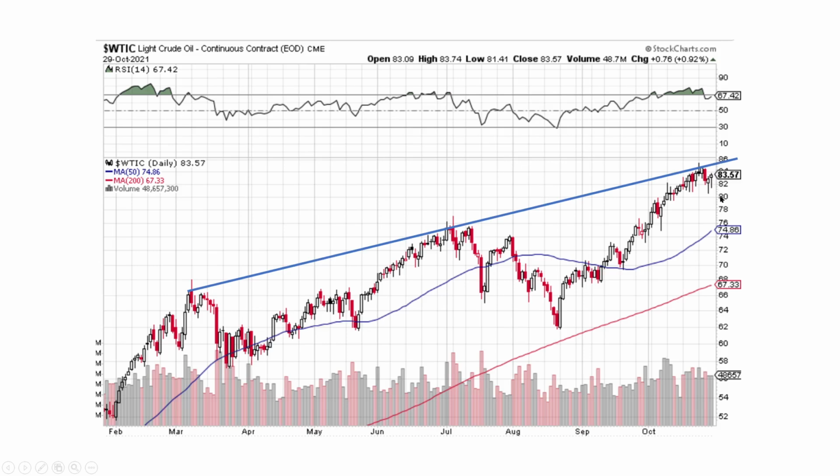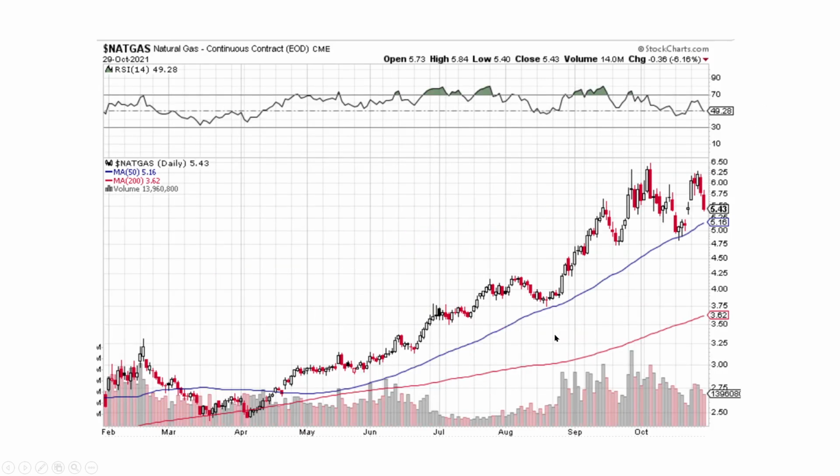We could come up and touch this and then head lower. Maybe we break through. It's a tough spot, and that's why I don't like trading short term. I like taking kind of a long-term perspective and just riding it up. And if it comes back down, it doesn't really matter to me because I can just ride it on higher later. And here's natural gas.